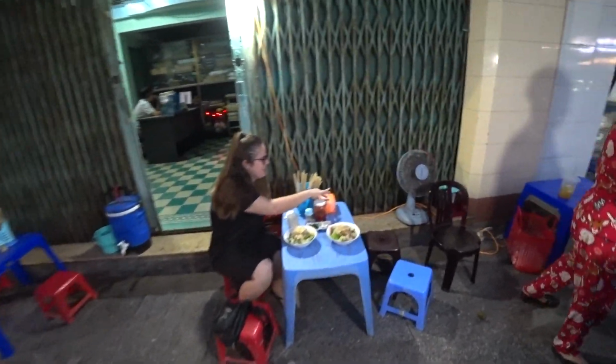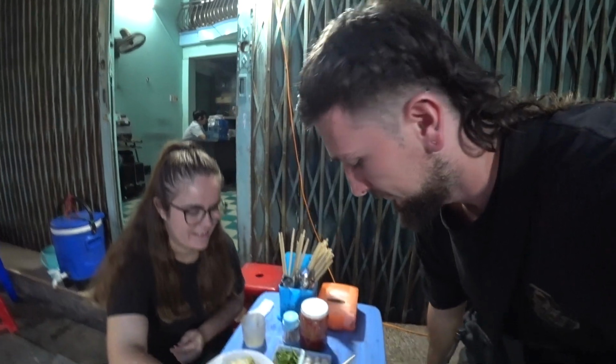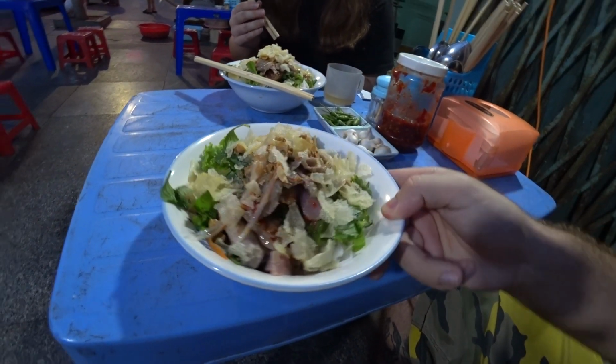So here we go. Look where we're sitting. This is like prime Vietnam. This is like quintessential Vietnam street food. Oh, I'm sat on the fan. The very best you're gonna get. I'm so excited. That looks so good. Look how good it looks, doesn't it? Beautiful that is, that whole food. Oh, it almost looks too good to eat, doesn't it? Like you don't want to eat it.